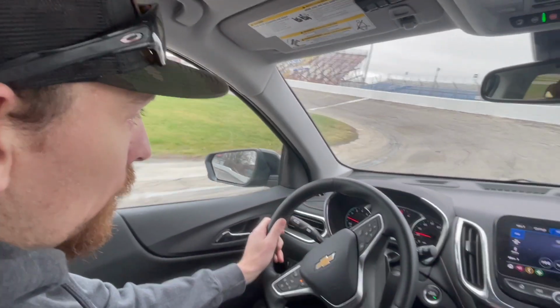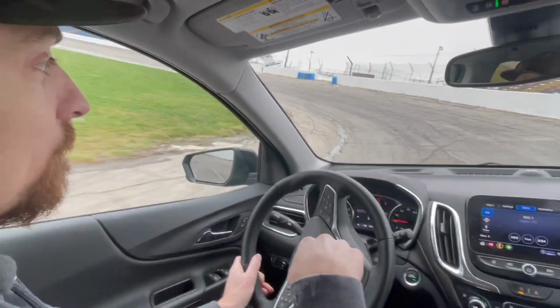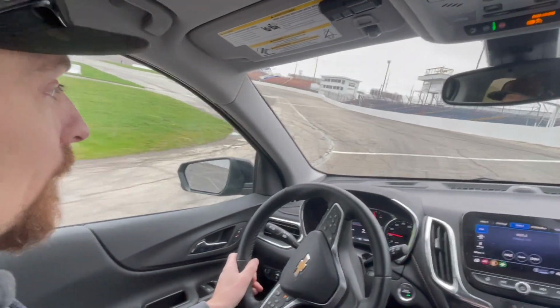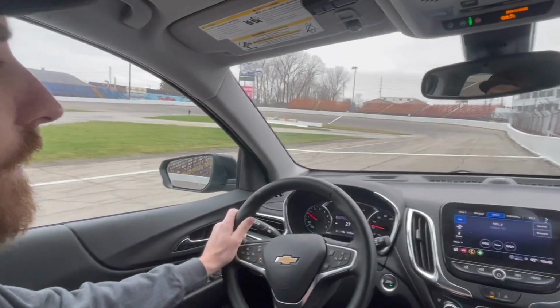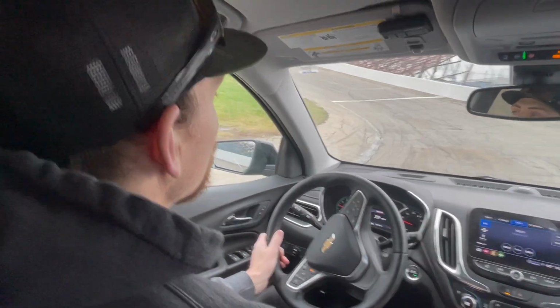Definitely right here going into turn 3. This bump right here, this is everything. You got to set your car up to get through this bump. If you can't get through this bump, you're going to struggle all day, all night. So if you can get a car to get through that bump, you're going to get through 1 and 2 just fine.